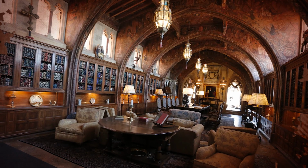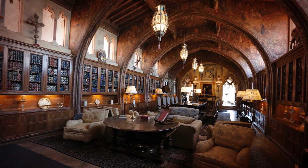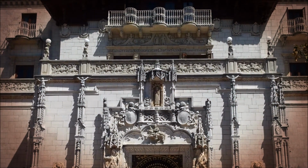The assembly room, for example, is a grand space used for entertaining guests, featuring rich tapestries and intricate woodwork. The Gothic study, another highlight, showcases Hearst's eclectic taste with its dark, dramatic decor and impressive collection of books.